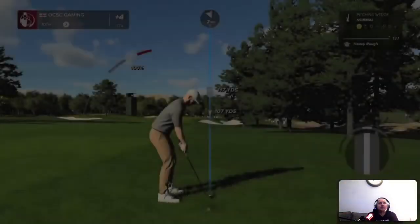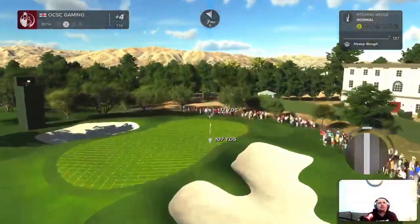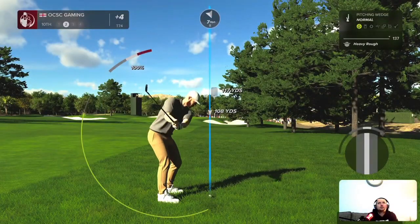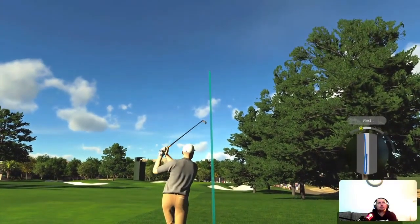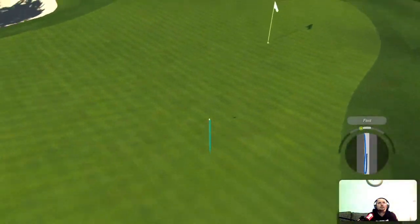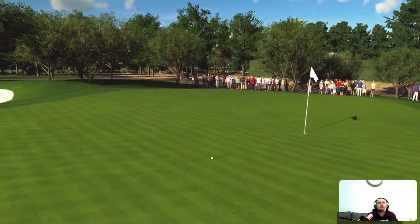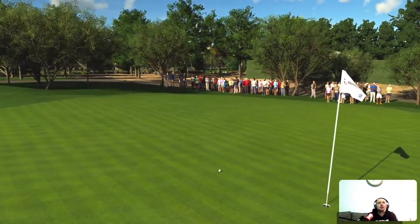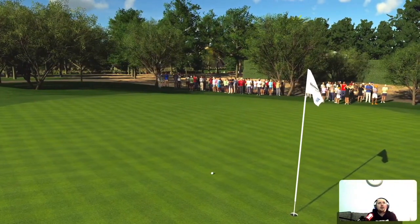Should be all right. That's a chunky lie. It's going to take all their talents to get out of this one. Chosen the pitching wedge here. Good shot. Yeah, this is lovely. Sit down now. Come on, let's get a birdie.